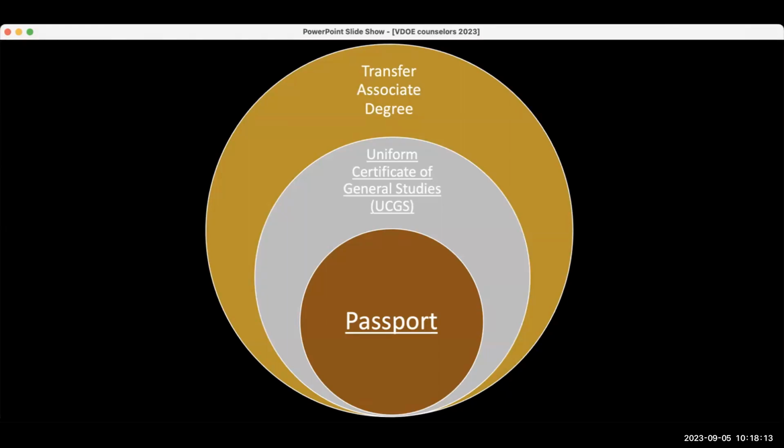Similarly, the UCGS, the Uniform Certificate of General Studies, comprises courses that, when taken as a package, will transfer and fulfill general education requirements at all of our public 4-year schools and most of our private 4-year schools. The UCGS is about twice the size of the Passport. It's 31 to 32 credits.